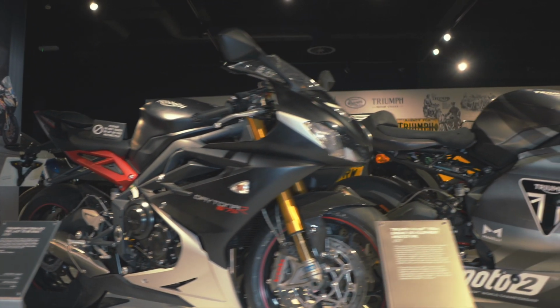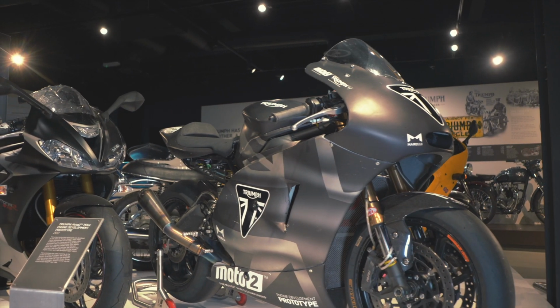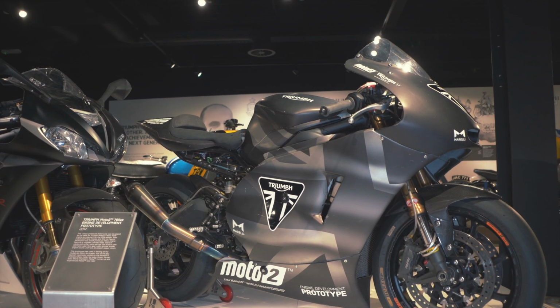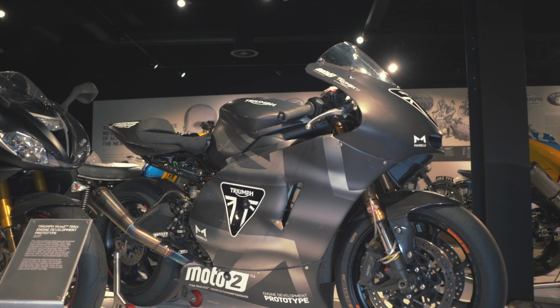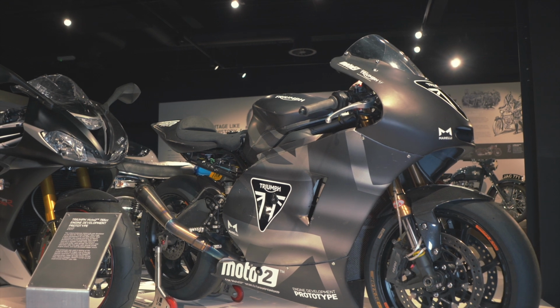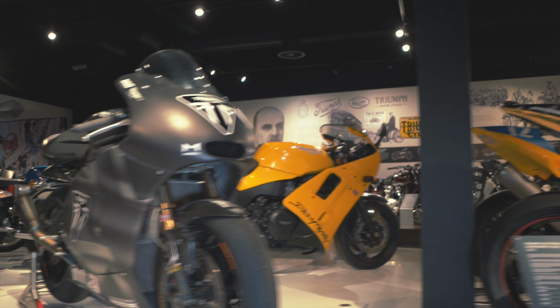Going a little further along, we've got the Moto2 mule bike. Now this was a development bike that we built. We built two of these to develop the Moto2 engines. This was all about testing the engines rather than testing the chassis, but they really did acquit themselves really well. The bikes were very quick and really showed that we had a very, very strong engine for Moto2.